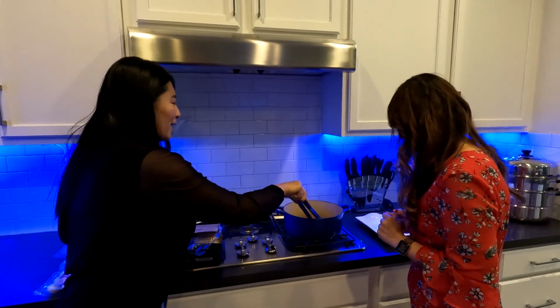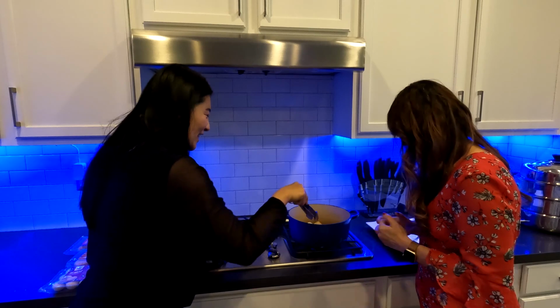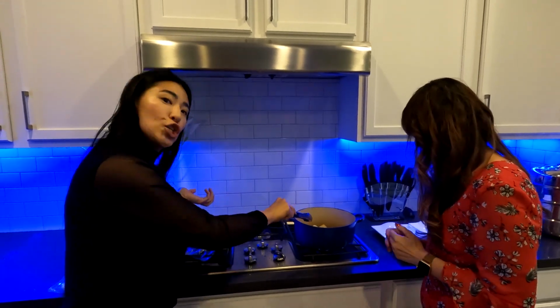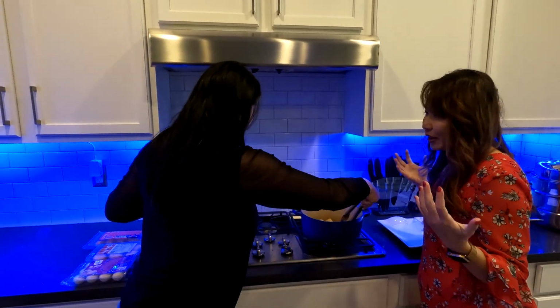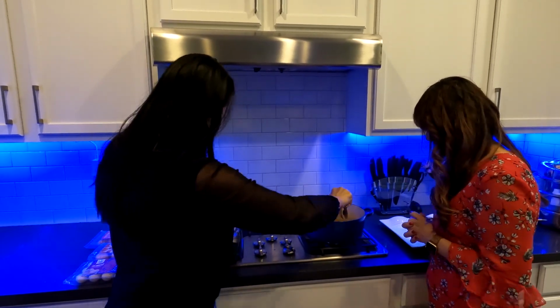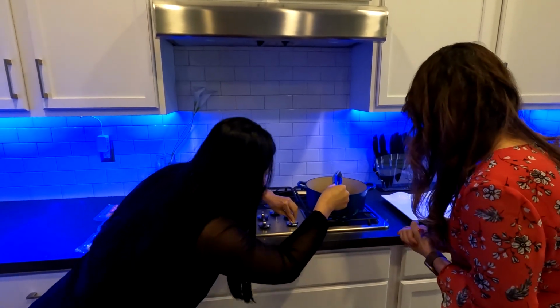Yes, the smaller bites, we have to fight over them. Yeah. But this one's a good size. I think per person, two would be good. I eat four, so four will be for me. I don't know where you fit all that food. You'd be surprised.